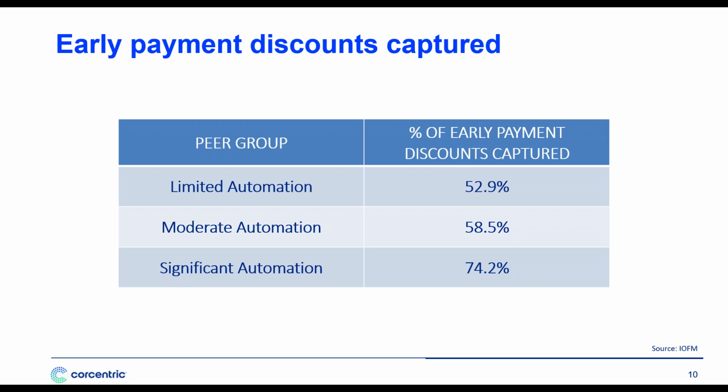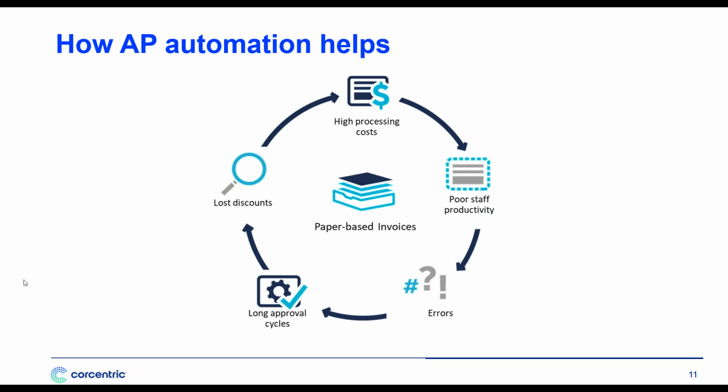In industries such as pharmaceutical, high-tech consulting, consumer packaged goods, 1/4 of buyers report that they're able to capture early payment discounts between 6 and 12% of the invoice due amount. But if you're trying to do this in a low level of automation, good luck. First of all, you probably can't approve the invoice in a timely enough manner to capture a meaningful discount. Moreover, it's a burden trying to manage this. More phone calls, more back and forth emails, convoluted reporting, terrible reconciliation. I wouldn't bother. So here, automation helps you capture some of that money that today you're literally leaving on the table. So whether it's high processing costs, poor staff productivity, errors, long approval cycles, or lost discounts, automation helps.